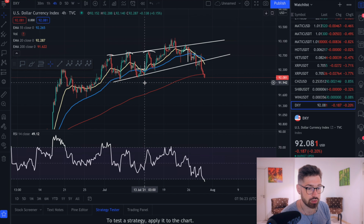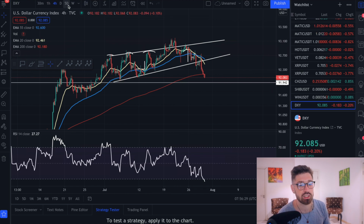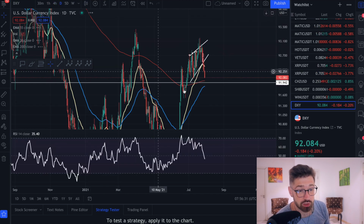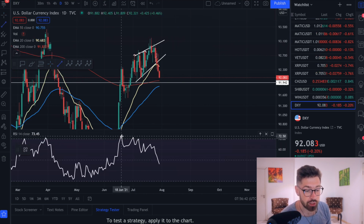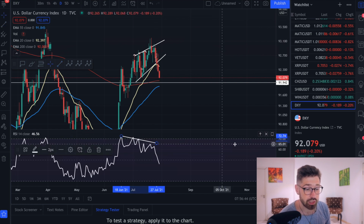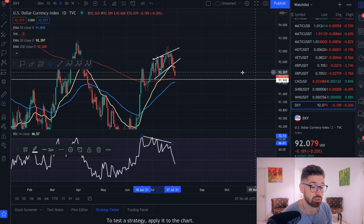Now you can see here the target has almost been met from our rising wedge pattern. We have been anticipating this, guys. I have been going over the bearish divergence on the RSI. You can see here the price of the DXY was rising and the RSI was falling. I have been going over this the last few days here, and I was expecting us to fall out of this pattern, and that's exactly what has happened.